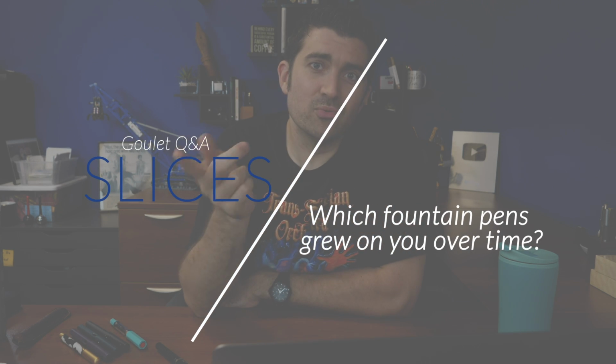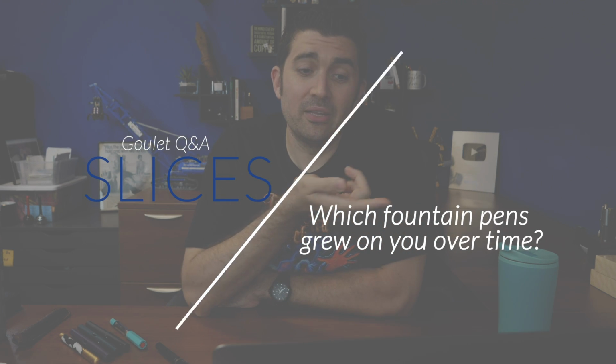Are there any pens that you first disliked that grew on you over time? I really didn't like my TWSBI 580 when I first got it. Then months later, I picked it up again and appreciated it. Now it's a daily carry. Well, that's cool. You know, sort of a black swan kind of story for you.